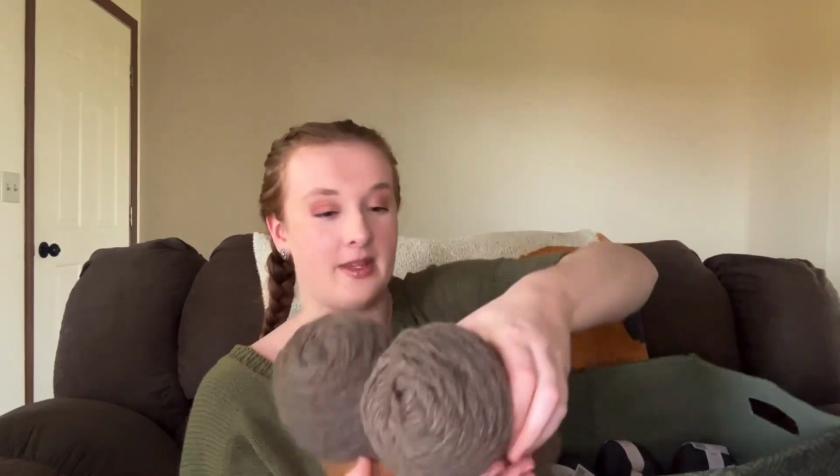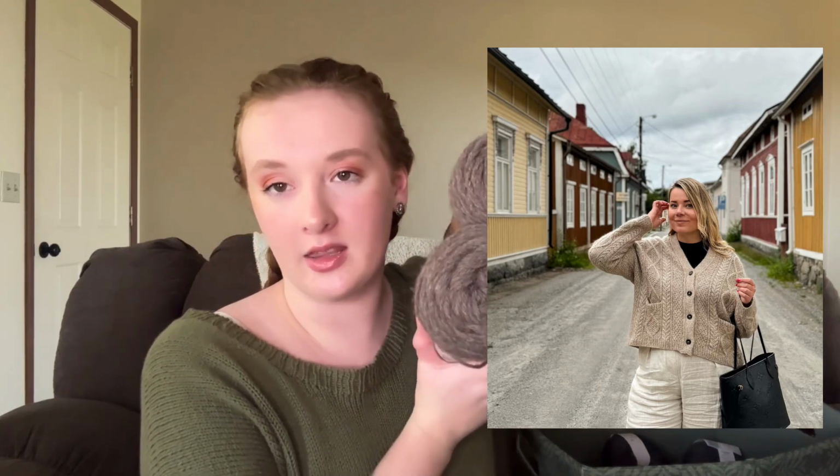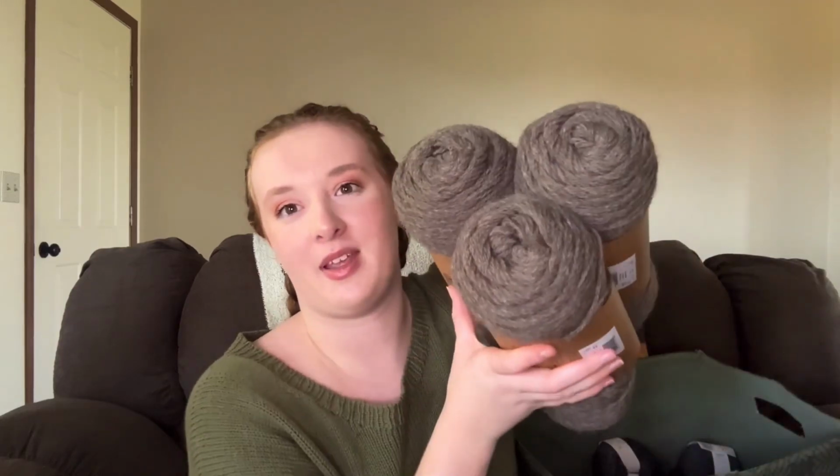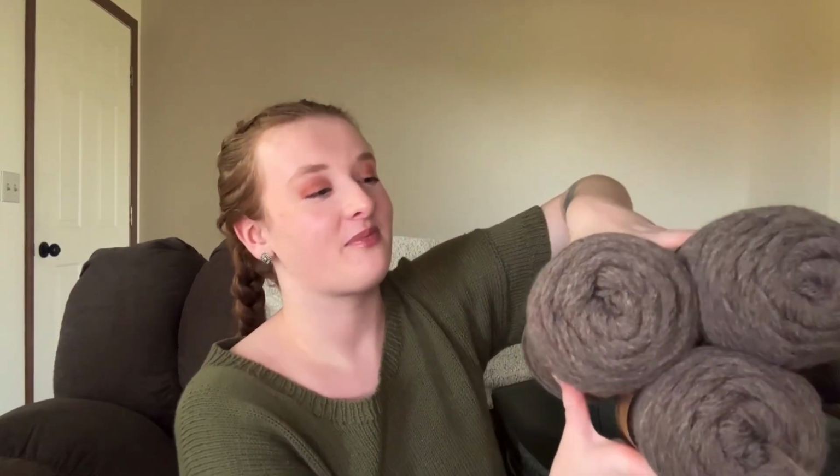So the next project that you will see at some point is going to be, I'm going to be using this Lion Brand Fisherman's Wool in the color Nature Brown to make the Book Club Cardigan by Suri Nordland. I feel like I've been using a lot of Fisherman's Wool lately. I just made an Instagram post of the white Fisherman's Wool that I have to make the Billy Pullover by Suri Nordland, and now I'm going to be making the Book Club Cardigan by Suri Nordland with this brown wool.